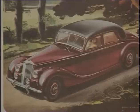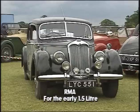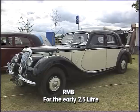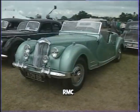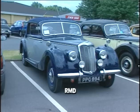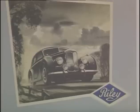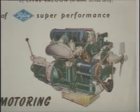Soon after the formation of BMC in March of 1952, engines were identified by letters, and the cars retrospectively called RMA for the early 1.5s and RMB for the 2.5s. Then the Roadster became the RMC and the drophead the RMD. A series of engine modifications were made to the 2.5. The RMB2 engine was introduced, identified by the single belt auxiliary drive arrangement with minor modifications internally.